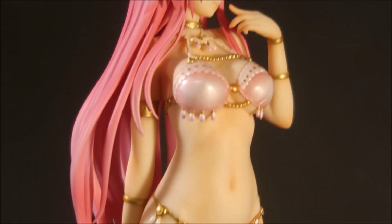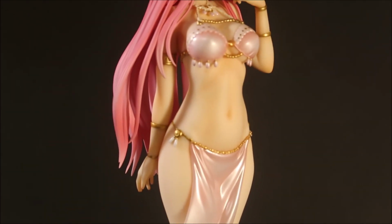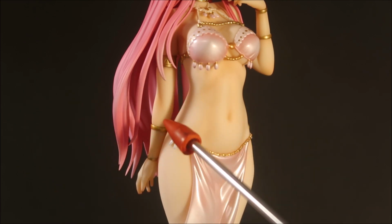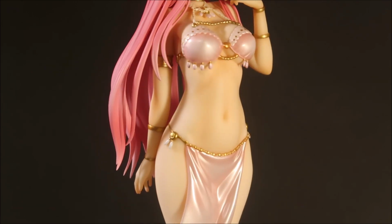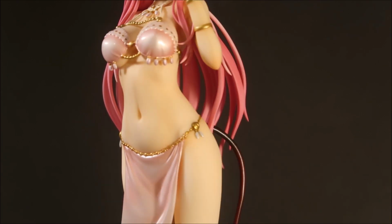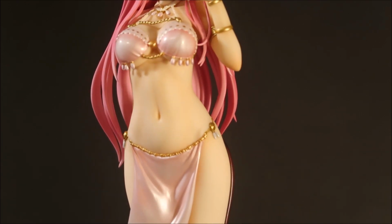And then there's the other arm. It's kind of going down between her hair and the side of her body. She's got the same bracelets on. The bracelets are kind of a matte finish, as I would say. Actually, all the gold on this figure is a matte finish. It shines a little bit, like gold is supposed to.